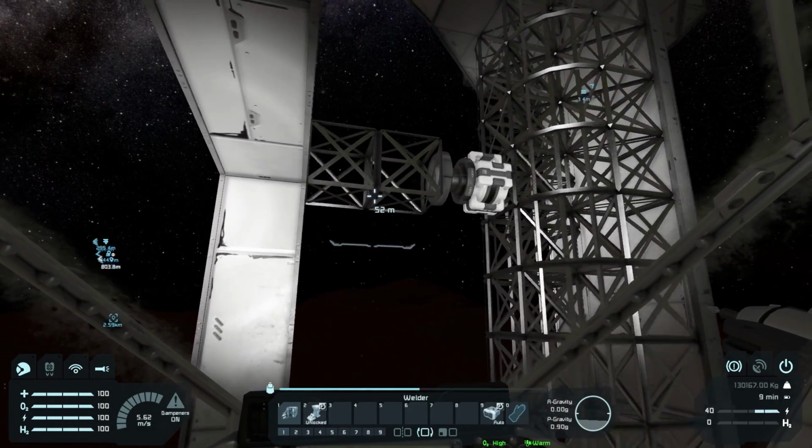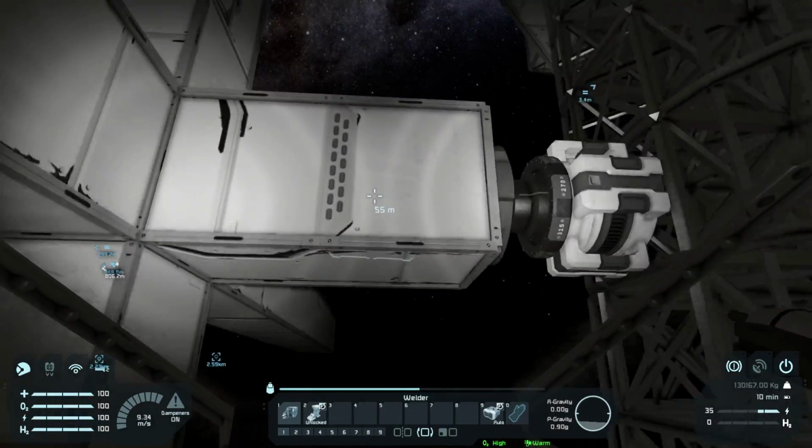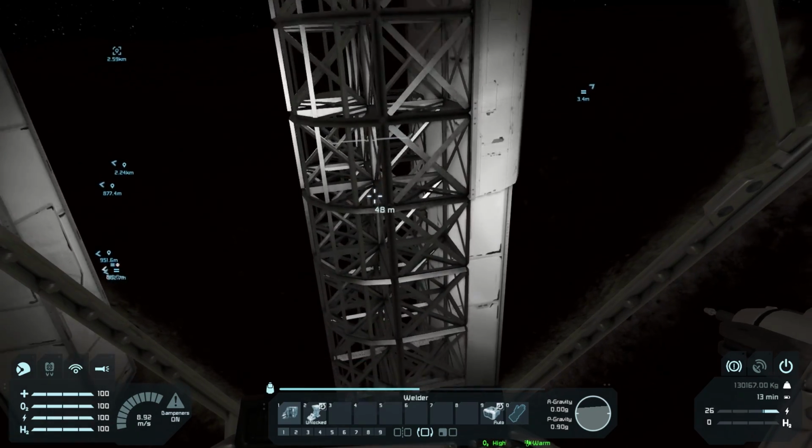I don't have enough backward thrusters. I just aimed up and I was not able to go forward without actually using spacebar. That was kind of scary. Okay, let's go up the side here.